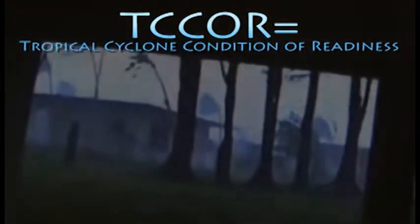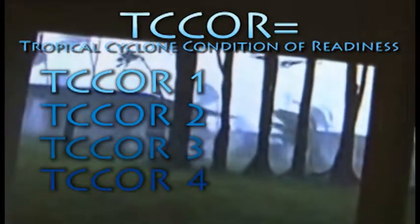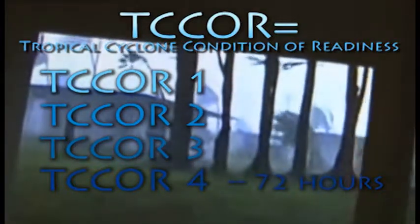Let's briefly discuss the T-core levels before we get into the typhoon kit. T-core stands for Tropical Cyclone Condition of Readiness. The levels range from 1 to 4, 1 being most dangerous. Here on Guam, we are always in T-core 4. That means that within 72 hours, we can expect destructive winds of 50 knots.